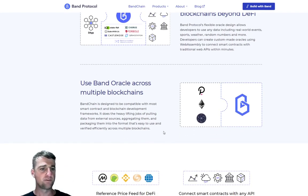And then finally, use Band Oracle across multiple blockchains. Bandchain is designed to be compatible with most smart contracts and blockchain development frameworks. It does the heavy lifting of pulling data from external sources, aggregating them and packaging them into a format that's easy to use and verified efficiently across multiple blockchains.